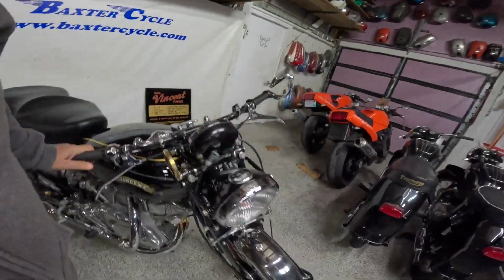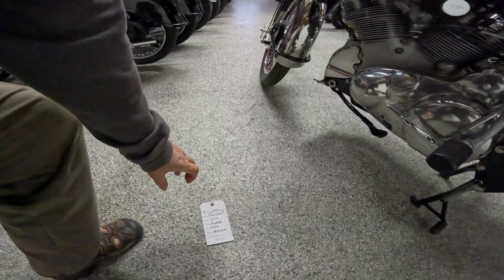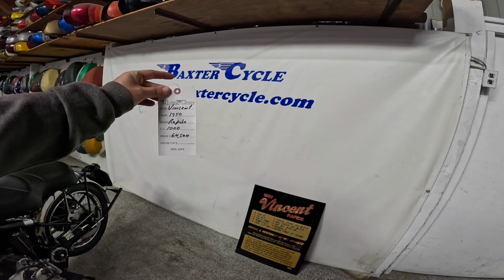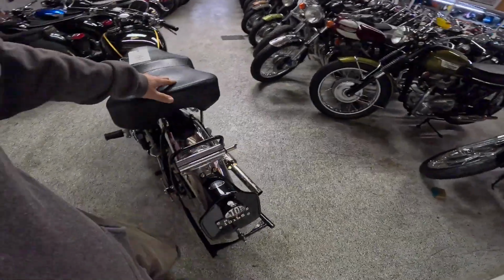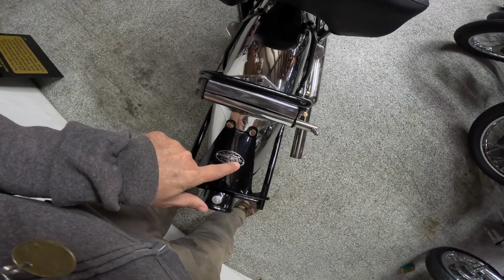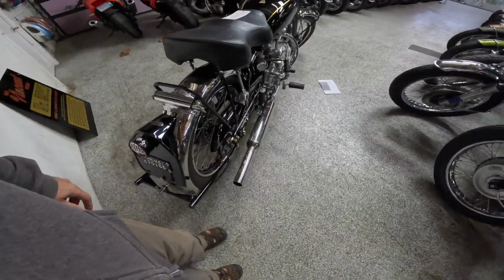The price tag for this hot rod is here somewhere. This is at Baxter Cycle in the mighty metropolis of Marne, Iowa. That's their website right there. If you're interested in that, get a hold of Randy. He can help you out. That's quite a price tag, isn't it? These usually sell right away. I'm amazed it's still here, honestly. What does this say? Conway Motors. My eyesight just isn't good enough to read that anymore.